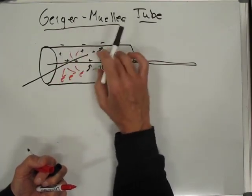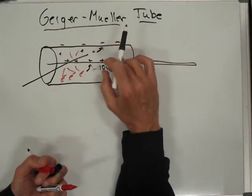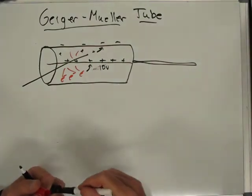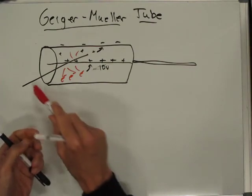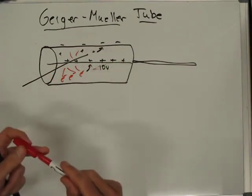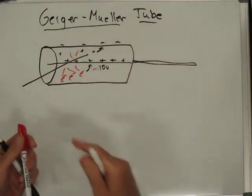Anyway, this Geiger-Müller tube is used for a variety of purposes, among them smoke detectors. What we're using it for today is just to detect radioactive decay events when particles get fired in.